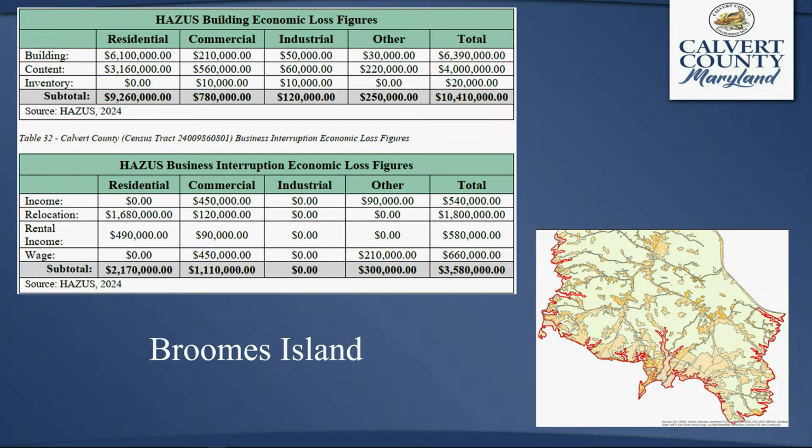And then at the end of the plan, it talks about future predictions, and it discusses the increased flooding that will occur due to climate change, warmer weather resulting in precipitation falling as rain as opposed to snow, and the fact that warmer air carries more moisture than colder air, so the rainfall will continue to be heavier and more intense. It also discusses areas prone to flash flooding, such as Dares Beach, Owings, Chesapeake Beach, and North Beach.